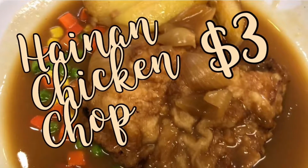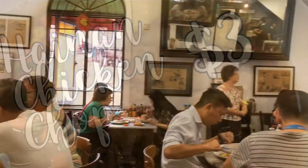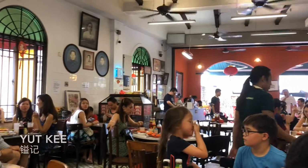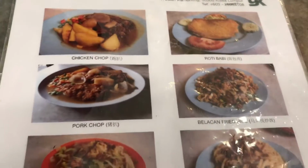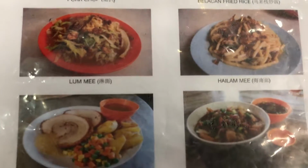Hainan Chicken Chop. Is there anything better than this? Yut Kee has been in business for decades in the heart of KL, and the last time I visited was 10 years ago. So this is more like a nostalgic meal to kick in the retro vibes.